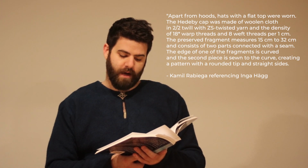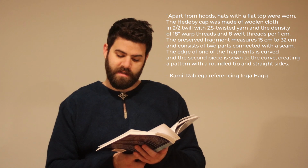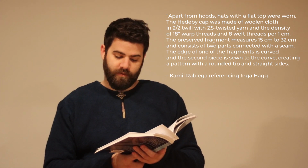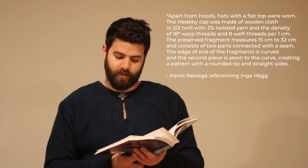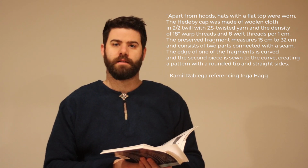The preserved fragment measures 15 centimeters to 32 centimeters and consists of 2 parts connected with a seam. The edge of one of the fragments is curved, and the second piece is sewn to the curve, creating a pattern with a rounded tip and straight sides.